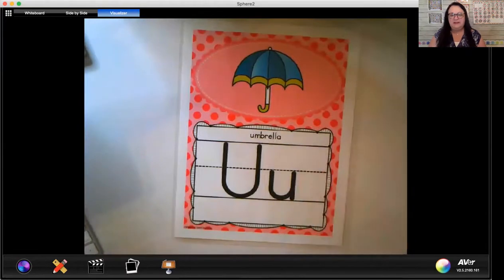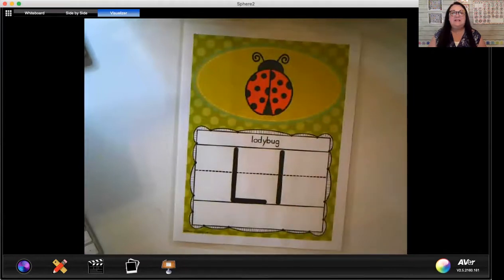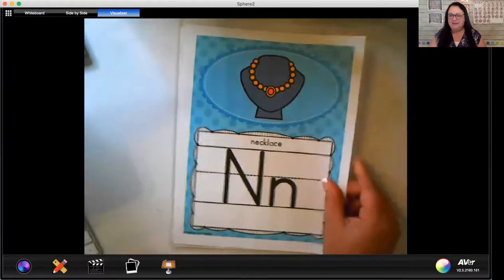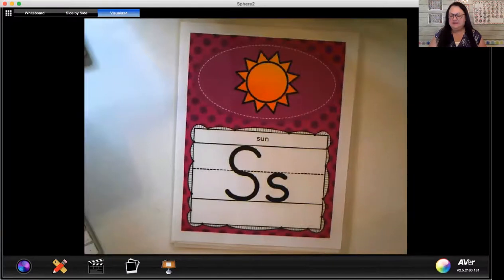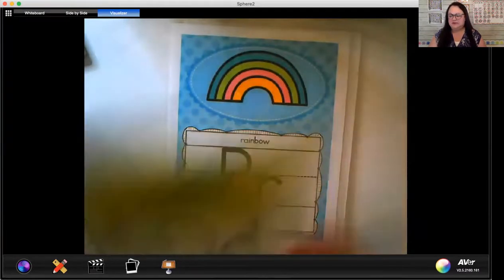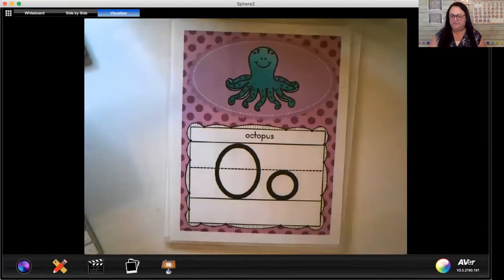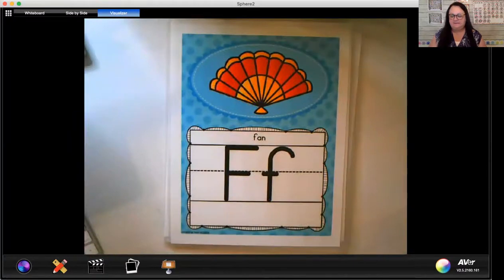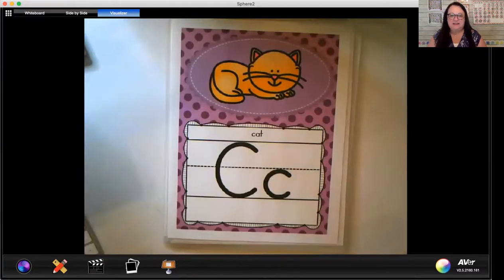What letter is that? U, and U says uh. L, and L says l. This is M, and M says m, and N says n. S says s. T says t. R says r. D says d. O says ah. G says g. F says f. A says a. And then there's C, our new letter for today, that says K.